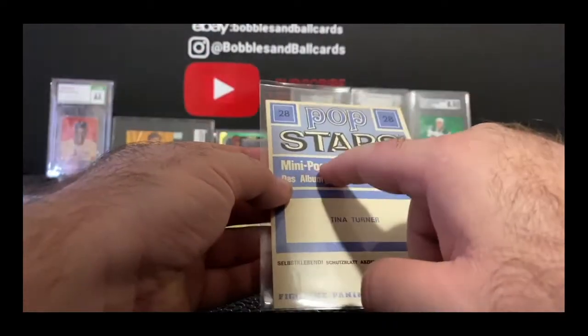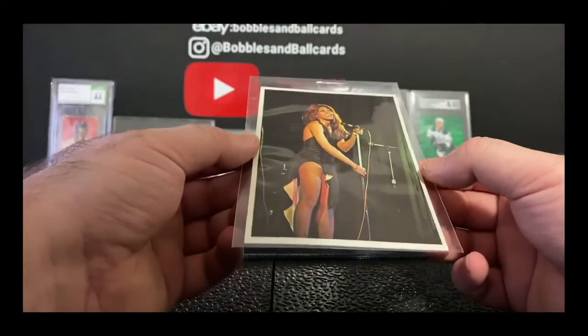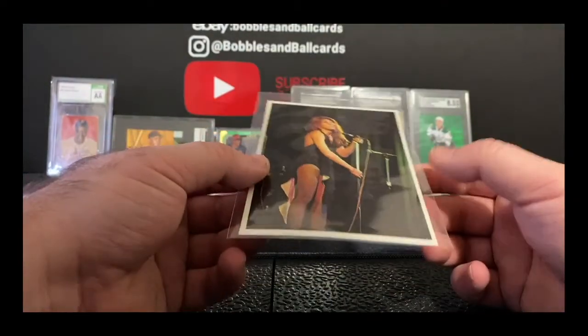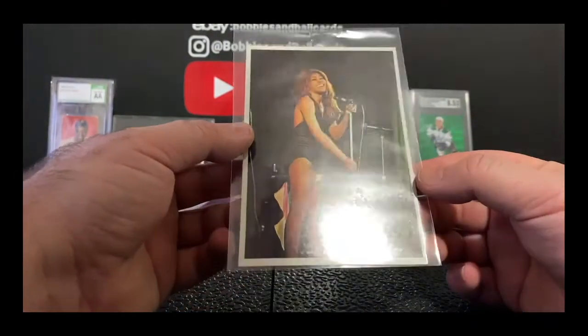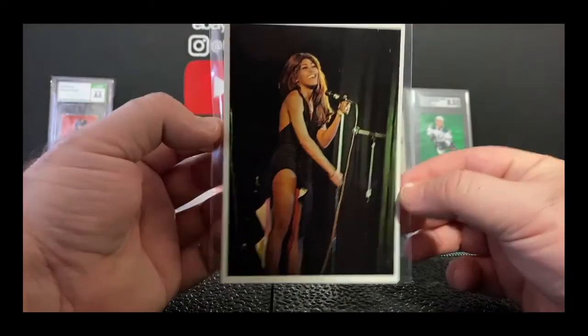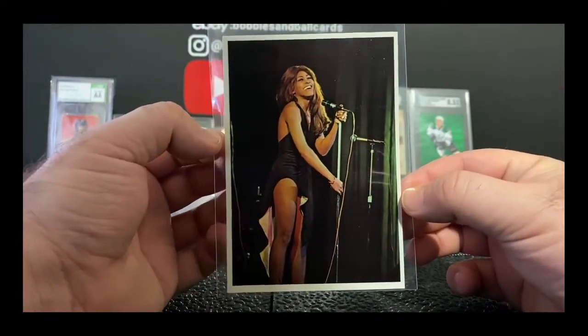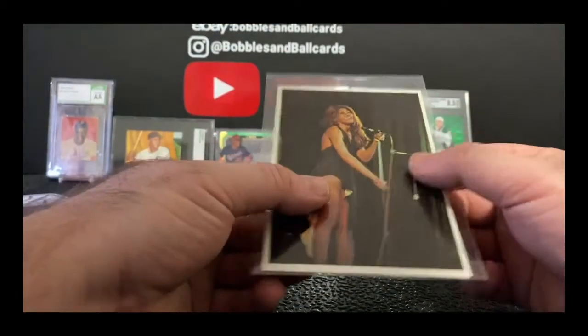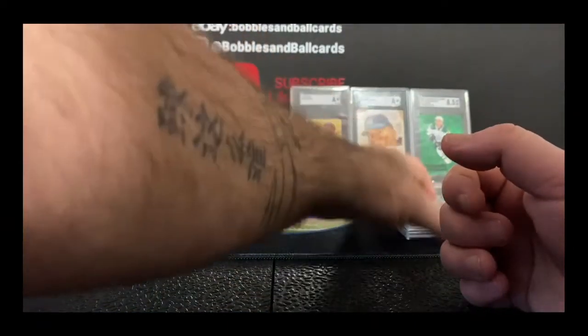And it says mini poster. I should have known it was larger when it said mini poster, but I wasn't thinking when I bought it. Came in, it's rather large, but still pretty cool. It's a very clean copy of it. So there is the Tina Turner. There are some other artists that I've looked at that have some significance.